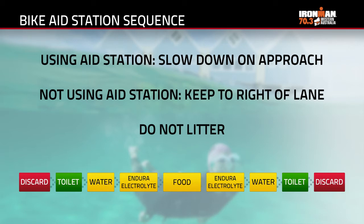There are bin and disposal start and bin and disposal end signs displayed to define the rubbish and discard zones within the aid station. This zone is approximately 100 metres either side of the aid station. Outside of this zone, athletes will be penalised. Roads cannot be reopened until the course is clear of all rubbish. Please help by sticking to the rules and discarding only at each aid station area as marked.